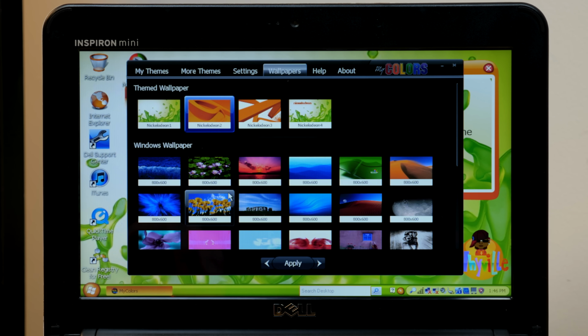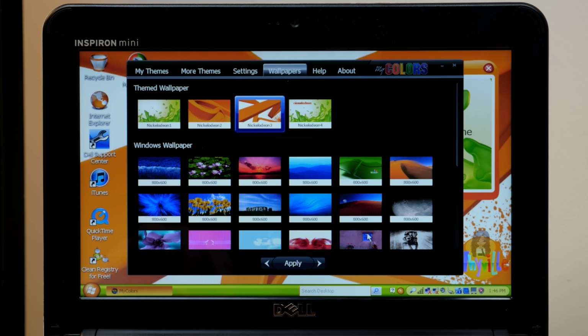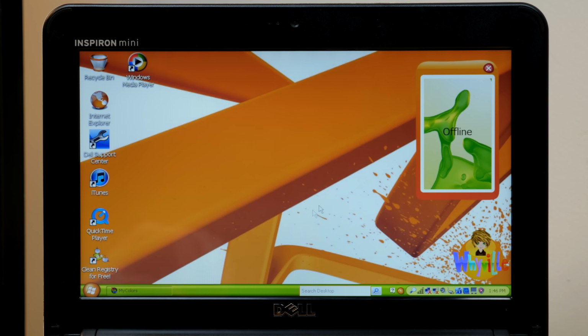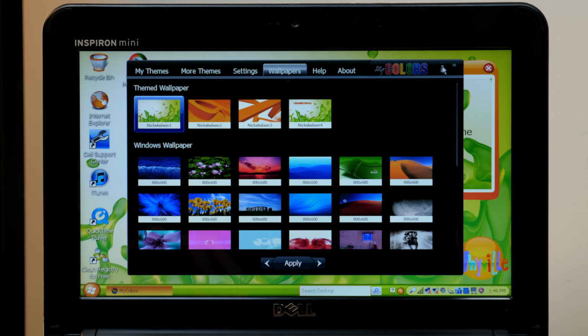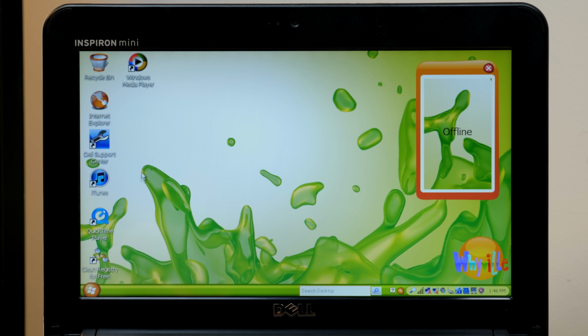So let's go ahead and apply maybe this wallpaper. I think that looks kind of cool. So there we go. It doesn't fit in as nicely with the theme, with it being the slime green color. It definitely looks nicer when you have one of these wallpapers applied. So maybe we'll just apply this one. Why not? But yeah, the theme takes effect on every window that you open up.